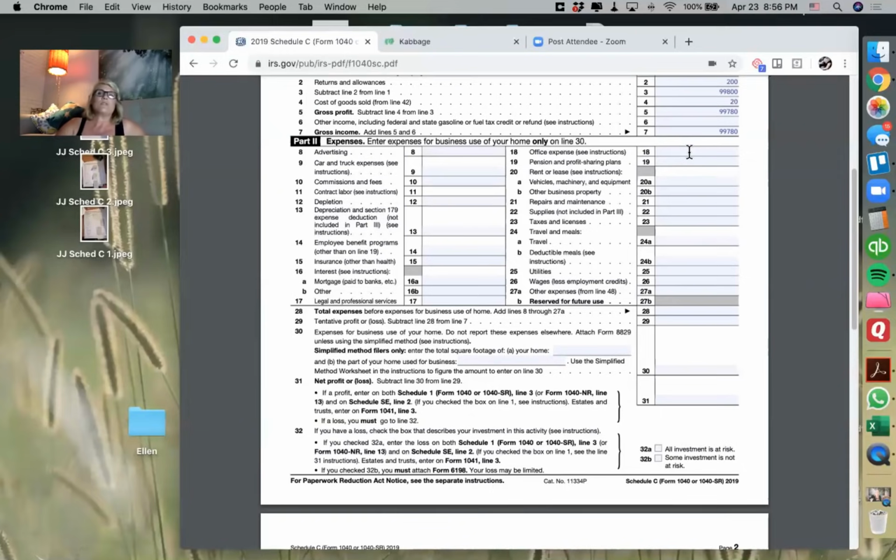Rent or lease. So this is definitely if you pay rent in a salon, rent in a suite, or if you have your own salon and you're paying rent, wherever you pay the rent, that's where that's going to be. Now, lease. The possibility of lease could be, like estheticians, you might be leasing a multifunction machine. So that's going to go here.